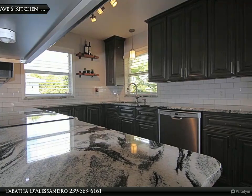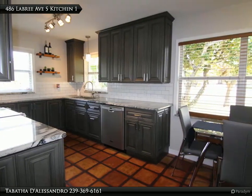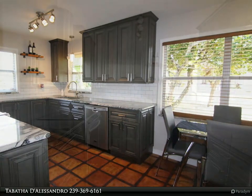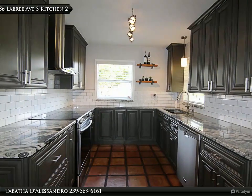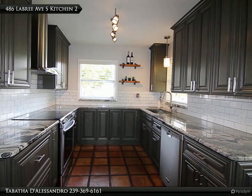Stunning authentic Mexican tile floors, tons of windows with amazing natural light, whole house reverse osmosis system, even a gazebo. Away from the hustle and bustle, yet only minutes to town. This is not a cookie cutter home, it's loaded with charm and character.